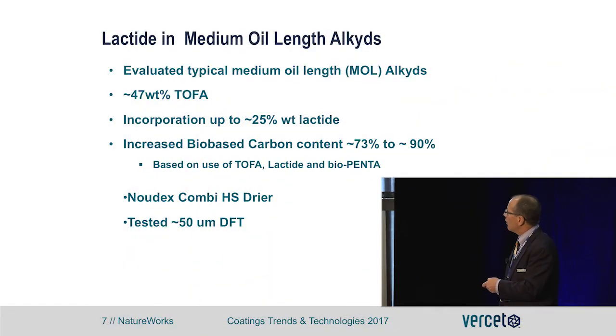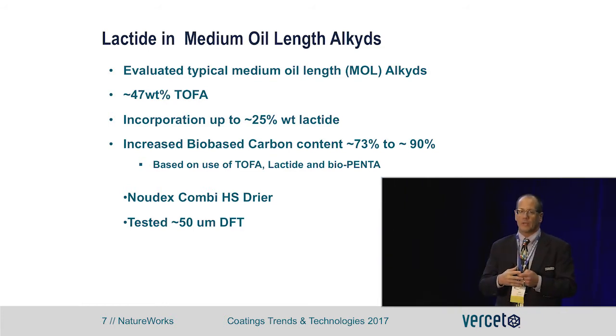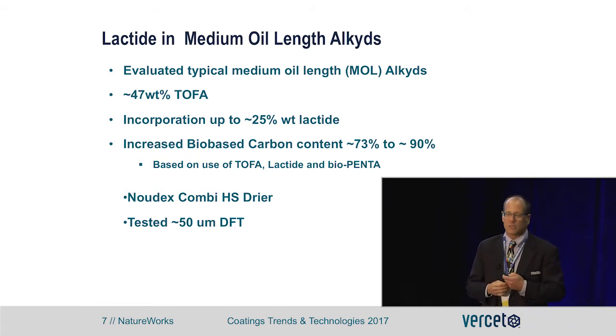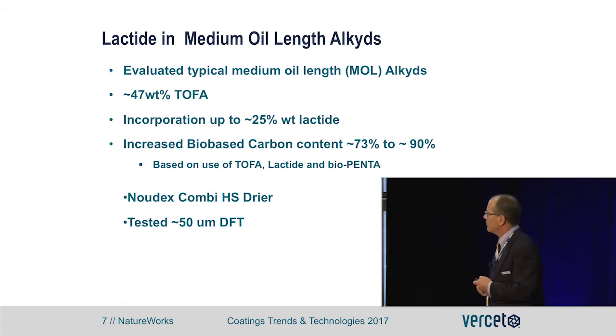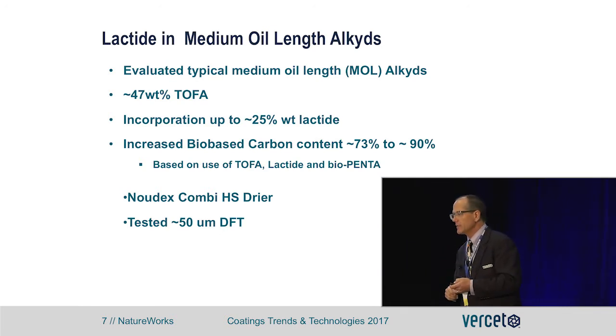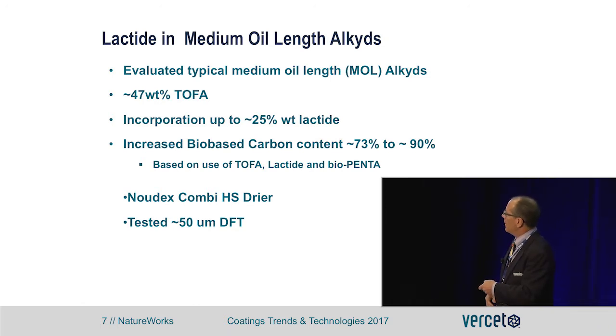So we did a case study involving a variety of formulations looking at a medium oil length alkyd. These were around a tall oil fatty acid content of 47 to 48%. We looked at changing and incorporating lactide up to 25% by weight. I'll talk by weight in these tables, but obviously moles matter, and so the stoichiometry was maintained such that we could obtain similar degrees of polymerization, similar acid numbers, and get, as best we could, an apples to apples comparison as we replaced some of the molecules with the lactide.